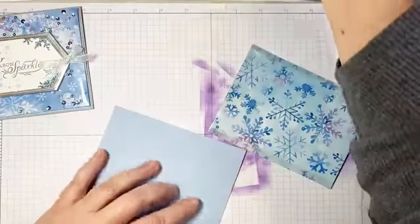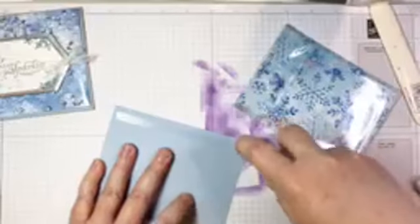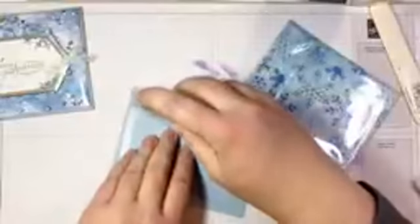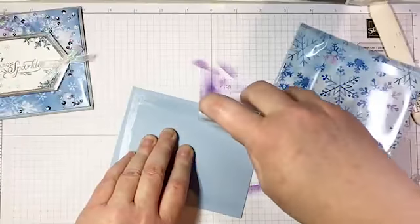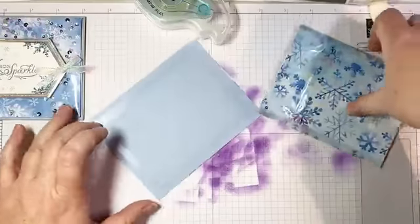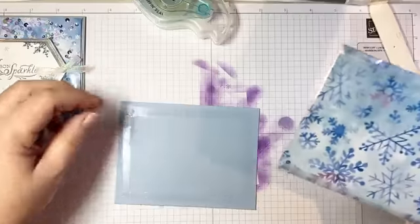Now for this, I'm going to use some Seal, and I am going to run it right close to the edge of my Seaside Spray piece. That's because I wanna make sure that the edges of my shaker get glued securely, okay? I have a mini dimensional backing here that's in my way.